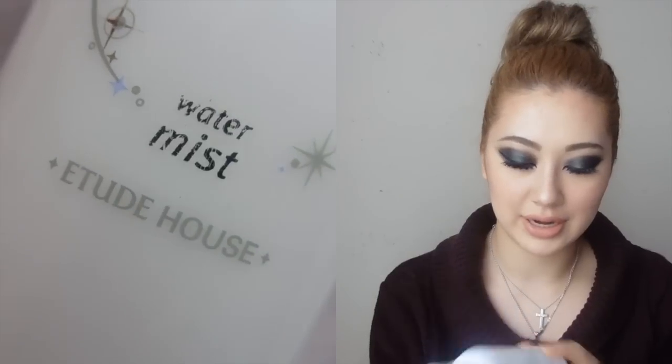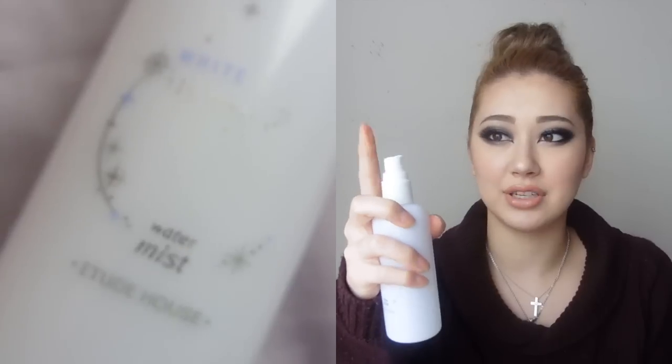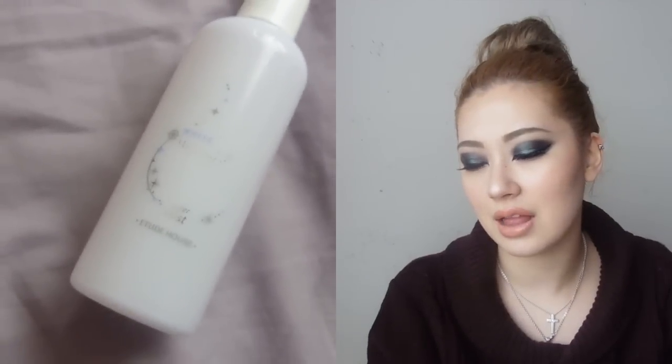Next is a toner from Etude House, which was the White Moistful Water Mist. I bought this while I was in Korea, and it was pretty good. It was kind of a milky formula, and it was just your average spray bottle. My mum used it for a little while, and she felt like it itched a little bit, so I continued to use it and used it up.